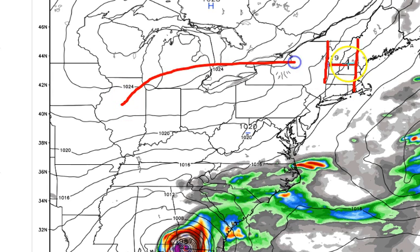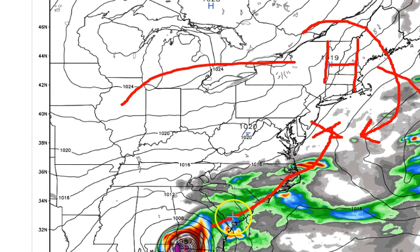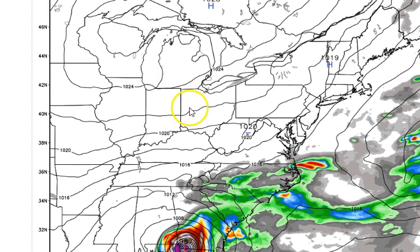So you have a big ridge sitting up here, and as this system comes up here, it has no escape route because you have the flow around high pressures like this. Okay, it's going to bring it back into the coast. So as this is attempting to come up, it has nowhere to go but right about up to here, and then it gets trapped. Okay, so that's the whole idea. So we're going to be watching this over the next couple of days.